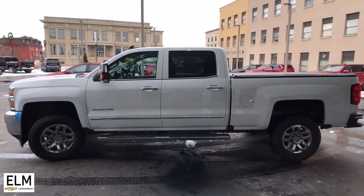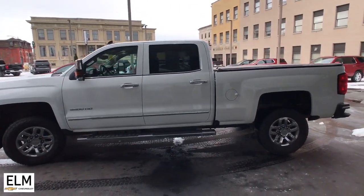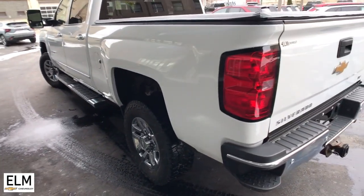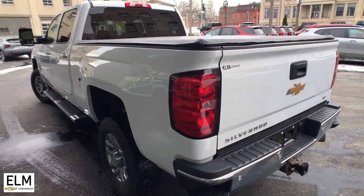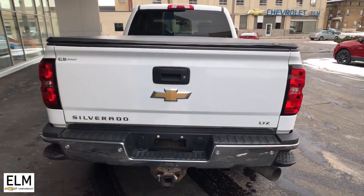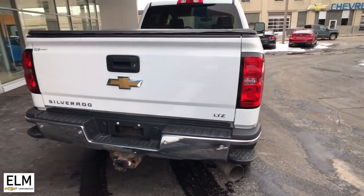comfort. These are just some of the great options this vehicle comes with: wireless charging station, navigation system, heated driver's seat, keyless entry, backup camera, premium sound system, chrome wheels, power passenger seat, satellite radio, heated mirrors.